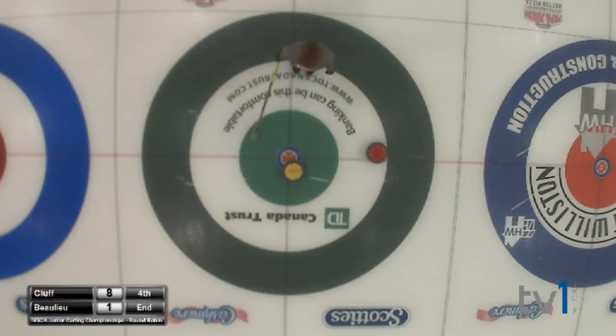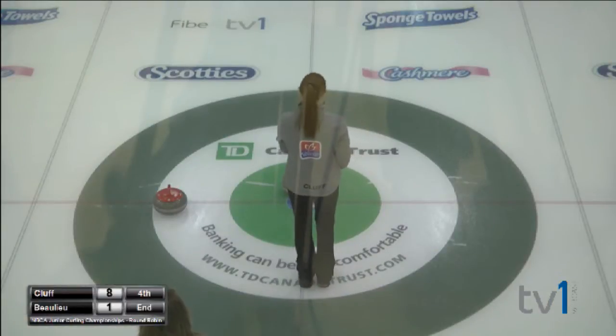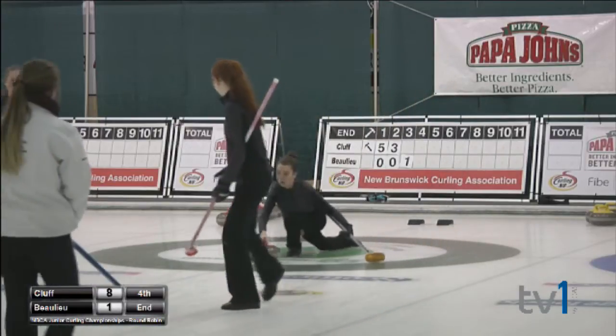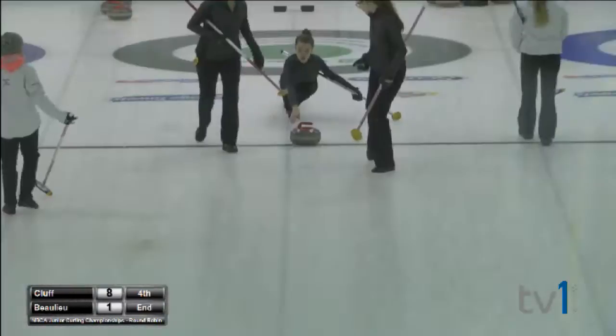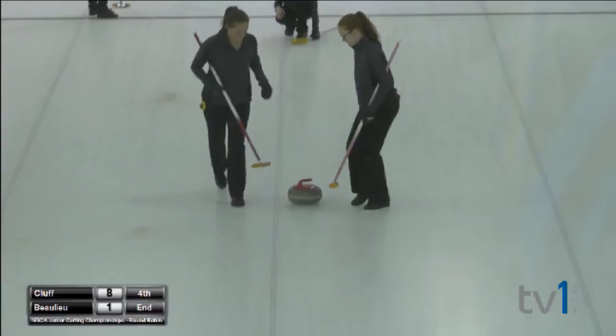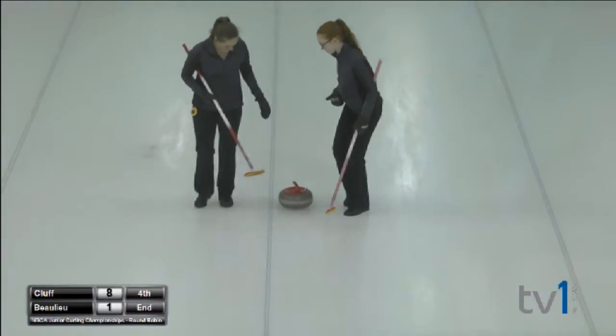Great stone there, right to the button. Wide open. That was Sophie Sirois with her stone. Now it is Rachel Brewer for Team Erica Cluff. This yellow's wide open. Cluff's going to take a run at hitting it here. Looks pretty good. She's close to the broom. She might have set it a bit out. She's definitely going to get a piece, and roll away.